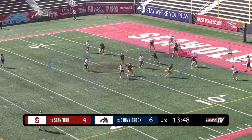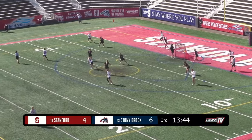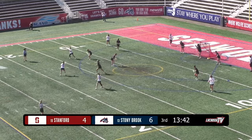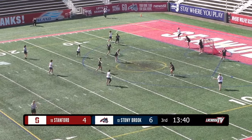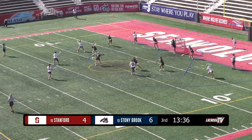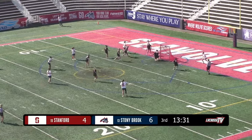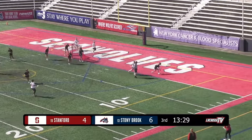So great job of the defense to get the interception, and now the Seawolves can capitalize. Low time on the shot clock as they had to let some of it run down, get to even strength, but instead of playing shorthanded, they're at even strength for this attack. Here comes a move to the inside, nothing open just yet. Still looking for some space. Here's a cut, here's a shot, here's a save.